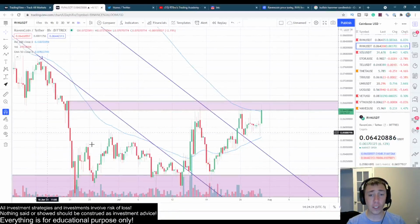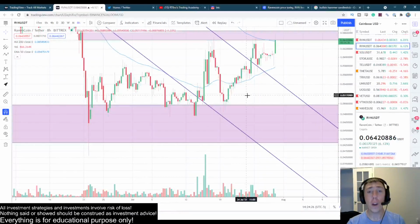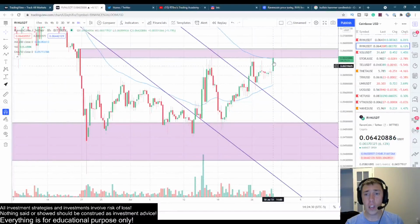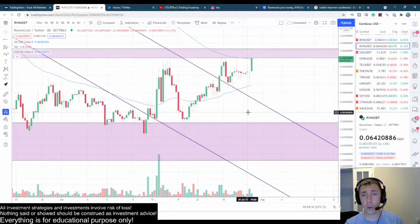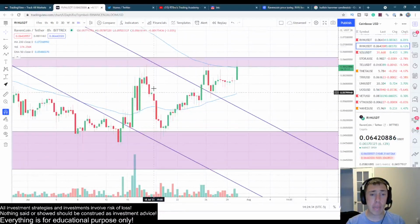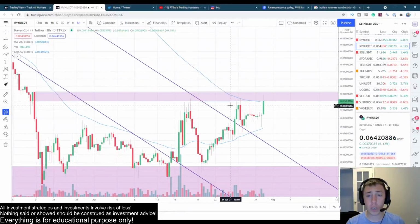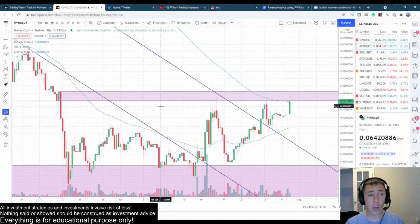This is very healthy, and I love what we're seeing here. Further, as you can see, although we keep having equal highs, each one of the lows is increasing. That means that we're not able to bounce nearly as far down. I love it, guys. This is really, really good. I'm really liking what I'm seeing on the low time frame for Raven.